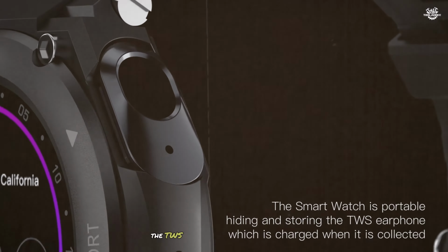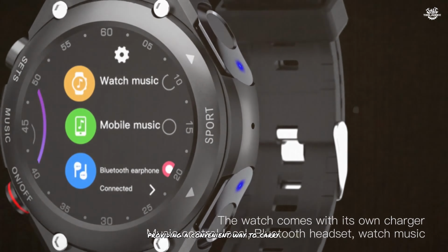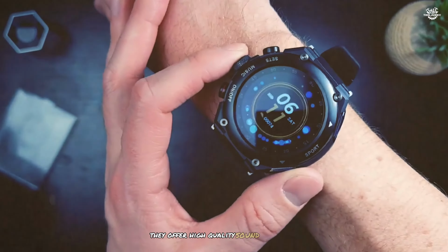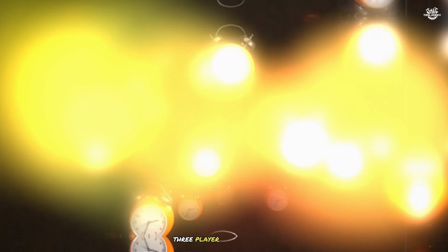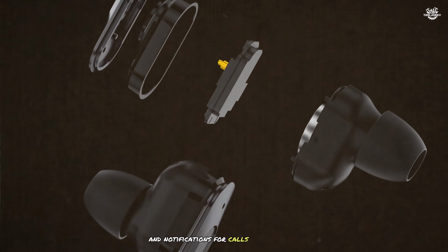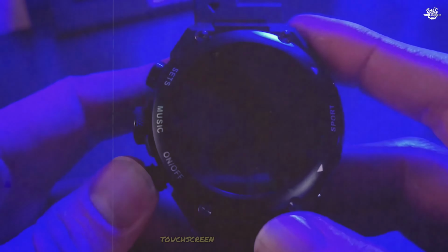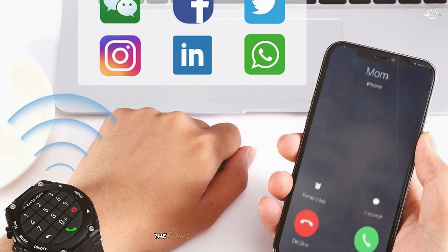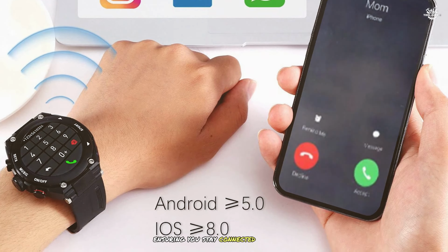The TWS Bluetooth earbuds are stored within the watch, providing a convenient way to carry your earbuds. They offer high-quality sound for music and calls. This smartwatch includes an MP3 player, voice recorder, call functionality, and notifications for calls and messages. It also features a 1.28-inch HD touchscreen for easy navigation. The Finow smartwatch offers a long standby time, ensuring you stay connected and active without frequent charging.